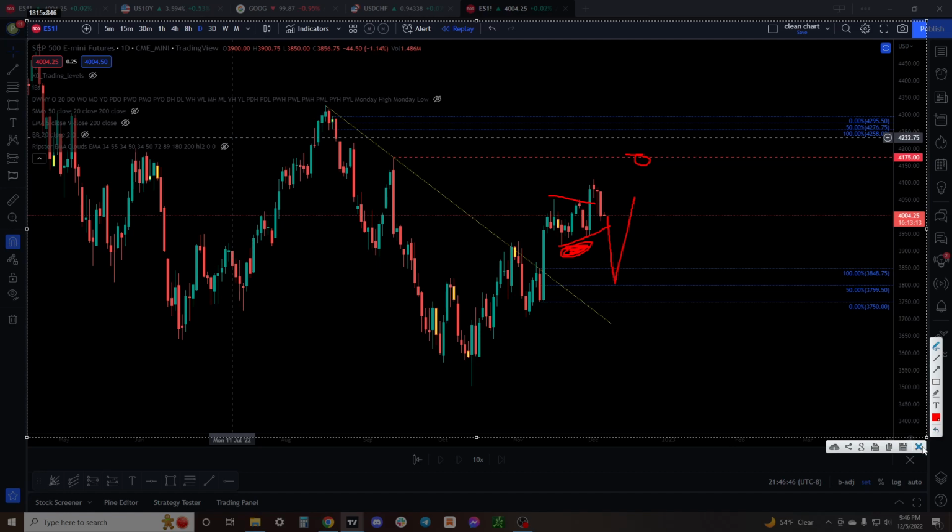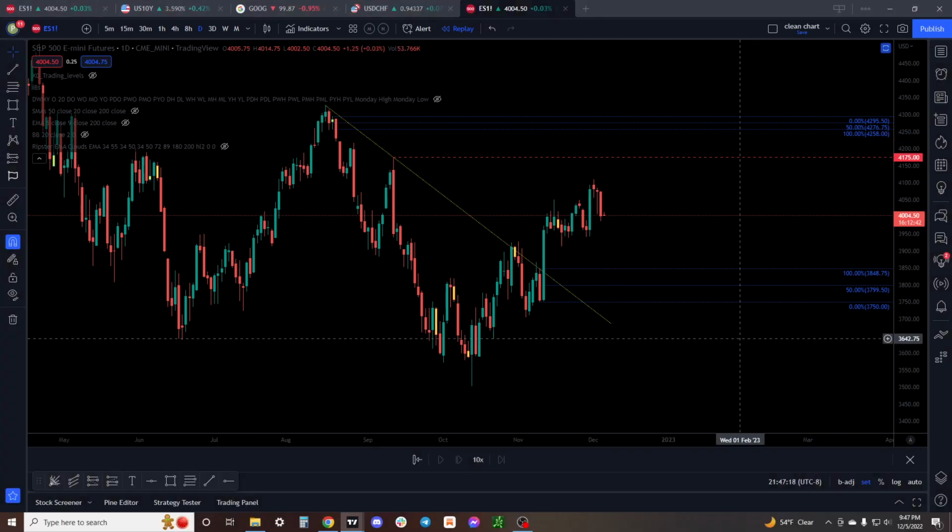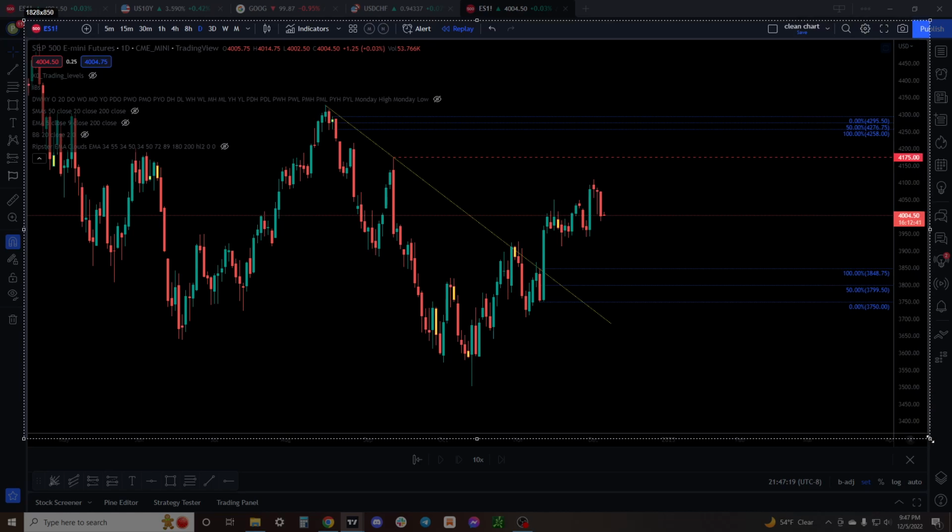If we don't, I'm still going to be looking for shorts around 4,180. But I don't think we'll get that. Highly likely that we'll probably dip here, take this, then hopefully get there. Or it could possibly just be range bound over here until CPI next week. So I really don't know what's going to happen.